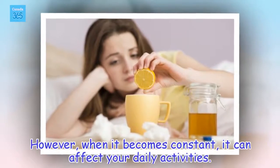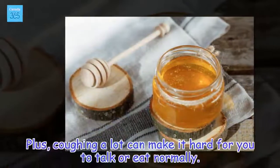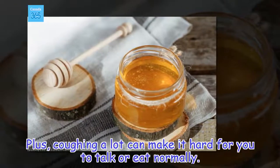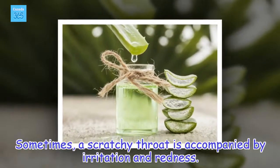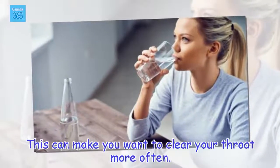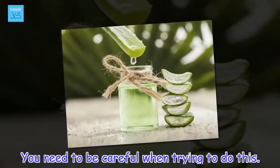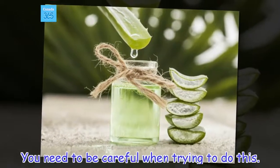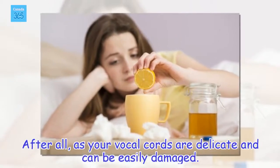However, when it becomes constant, it can affect your daily activities. Plus, coughing a lot can make it hard for you to talk or eat normally. Sometimes, a scratchy throat is accompanied by irritation and redness. This can make you want to clear your throat more often. You need to be careful when trying to do this, as your vocal cords are delicate and can be easily damaged.